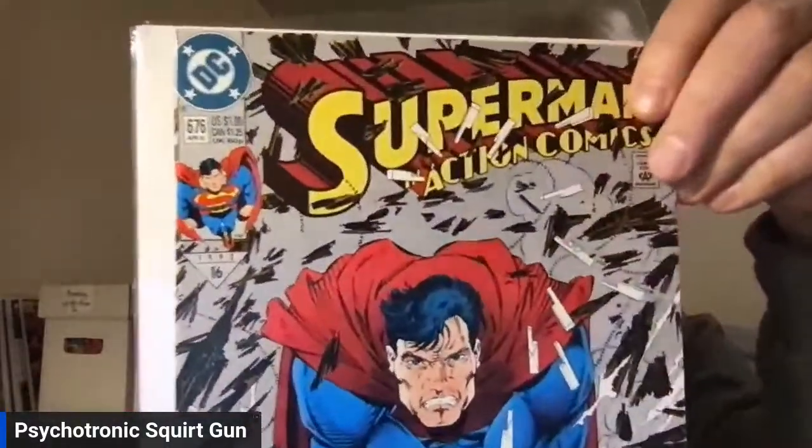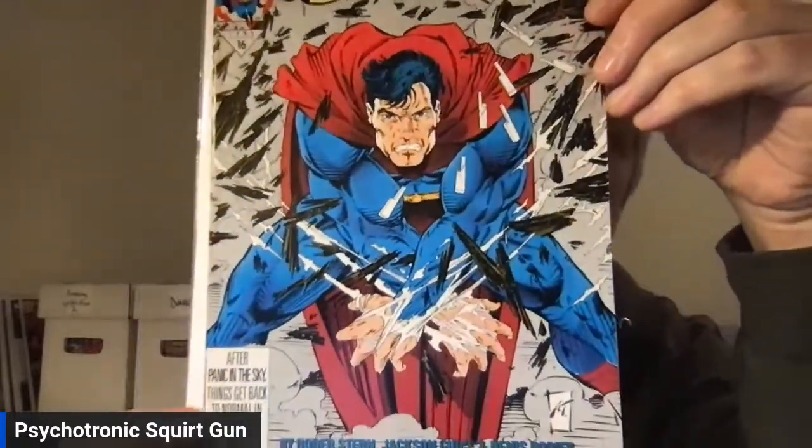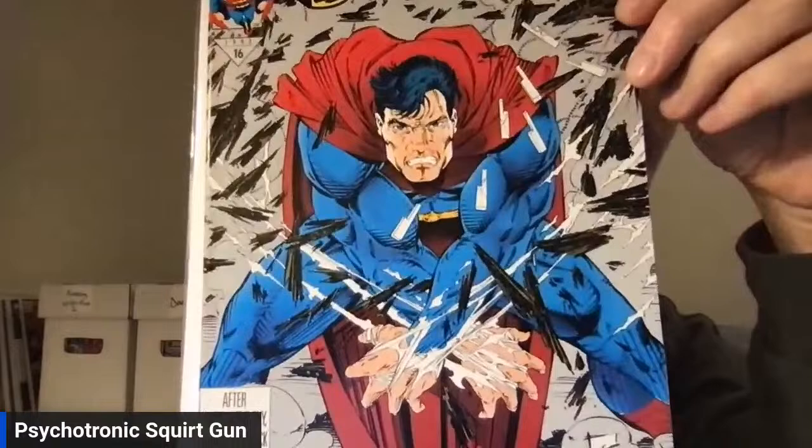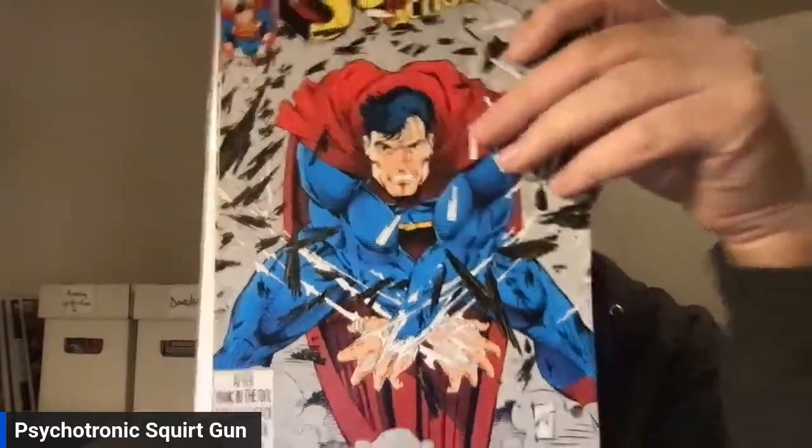So here's a high grade Action Comics, 1992, 676 for 50 cents. I'm not even a big Superman fan, although I'm watching a lot of YouTube channels that love Superman now, and I'm starting to see the appeal.